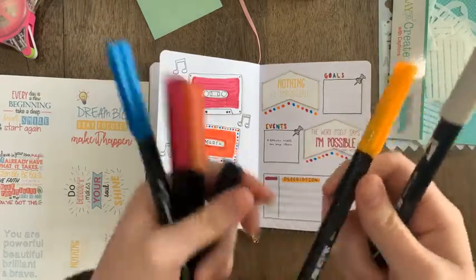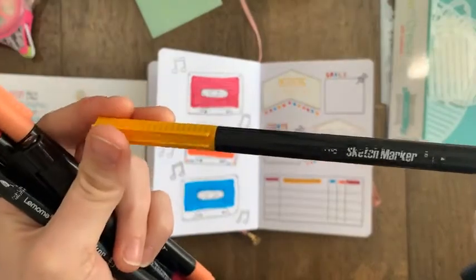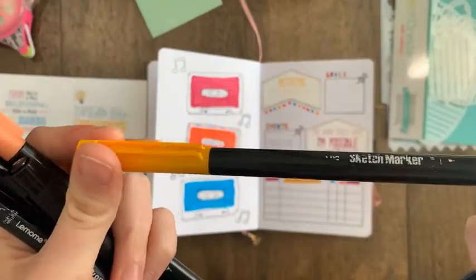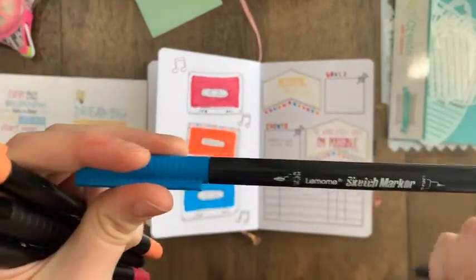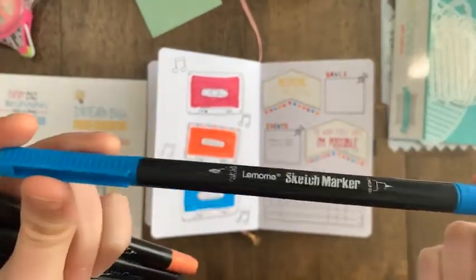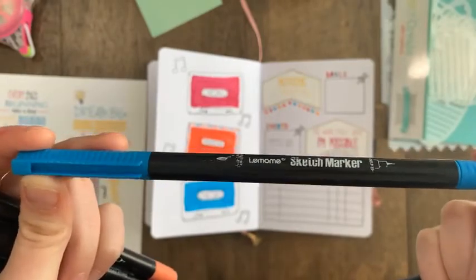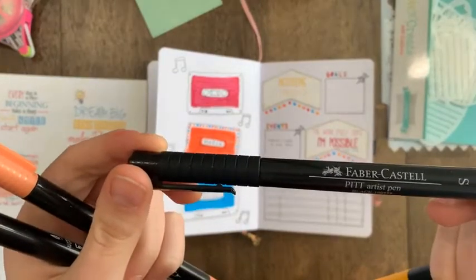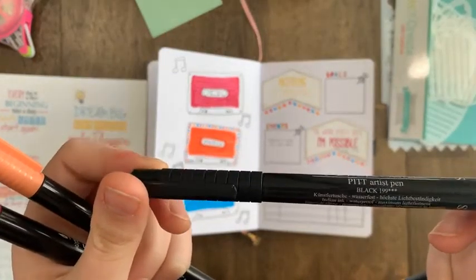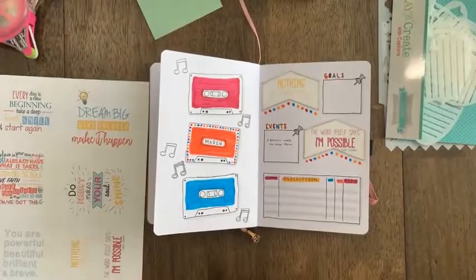What was the brand of the other ones that you have? Everyone loves to know. Lamome, I think. Lamome sketch markers. Again, I've used them for the past 3 years on almost a daily basis, so they're getting rubbed up. I got these off of Amazon. I'll try to find the link after and link it. And then these are, I never know how to say this, Faber-Castell artist pens. I got these from Hobby Lobby.